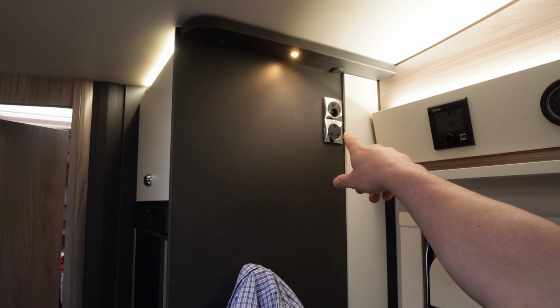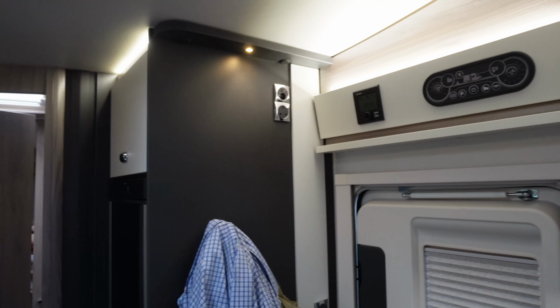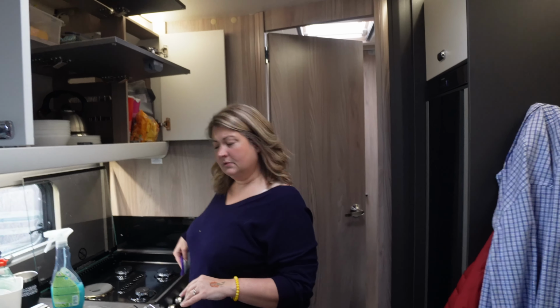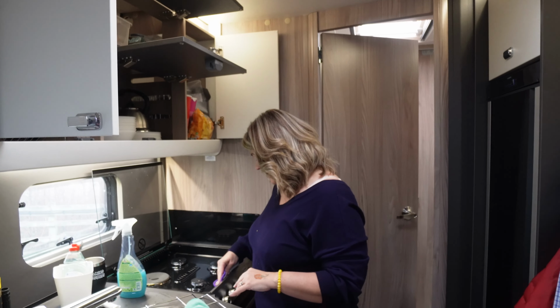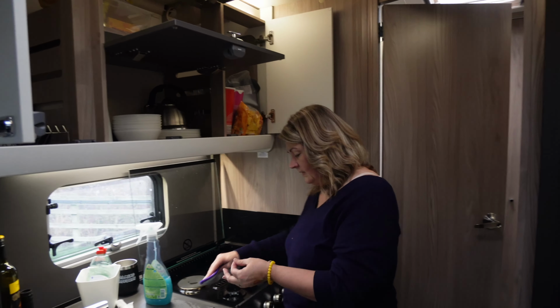And up here they have put the power and what have you for the TV point up there. But we don't have a TV up there. They should fit that as standard. What do you think, guys? I don't know, because people will always want to put their own stuff in. There are some people who don't even want a TV in the motorhome. I'm guessing it'll just push the price of this van up anyway. The more things they put in, they're going to put a microwave in and everything like that, it will push the van price up.